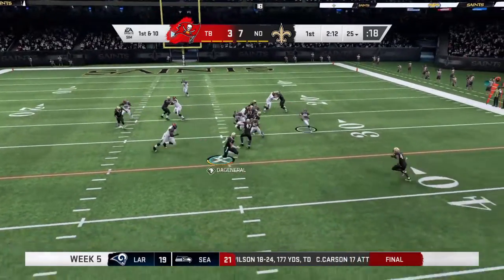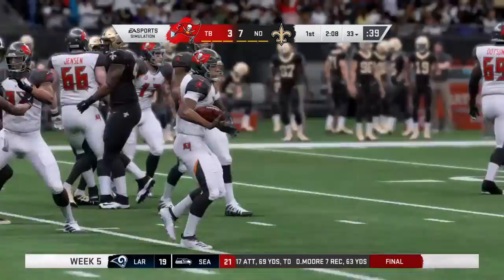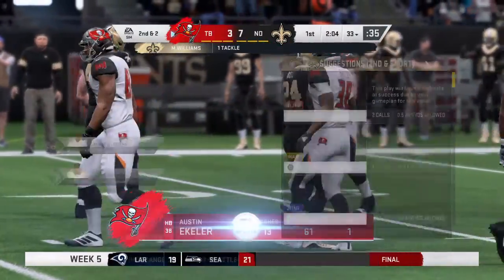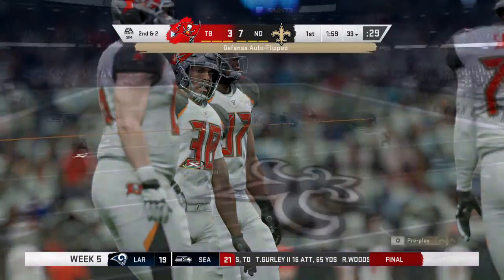Here's Ekeler to begin the drive. And an alley to run. And he's upended at the 33 following a good pickup of 8. These are his numbers from last week's contest. 13 carries, 61 yards, and a touchdown.